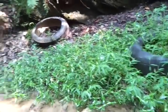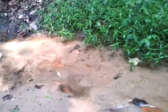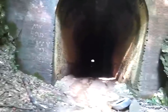Hopefully I came prepared this time with enough light that we'll be able to see our way through the tunnel. Hopefully there won't be too many critters in our way. Two things I'm worried about are bats and snakes. We're just going to have to see how this goes.